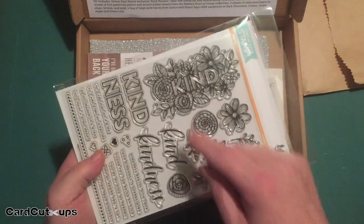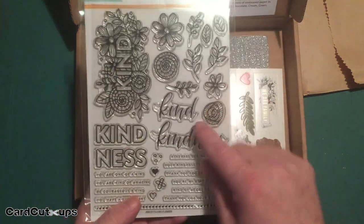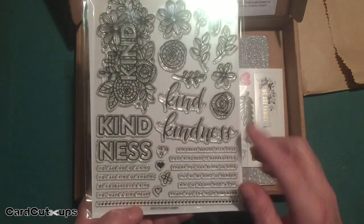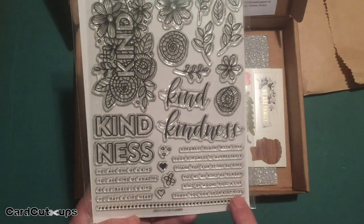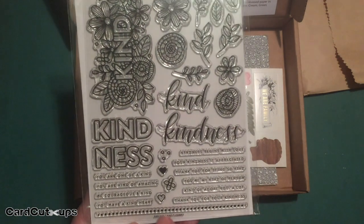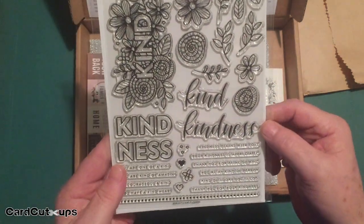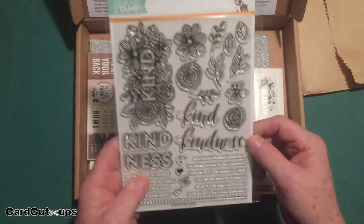This is very nice. This big kind flower arrangement, lots of different flowers, kind and kindness in a script font, in a block font, lots of kindness sentiments here. Looks like a nice dotted line border. Of course, we get little hearts and flowers and dots. Beautiful stamp set. Great big stamp set. That's always a very good treat to get.